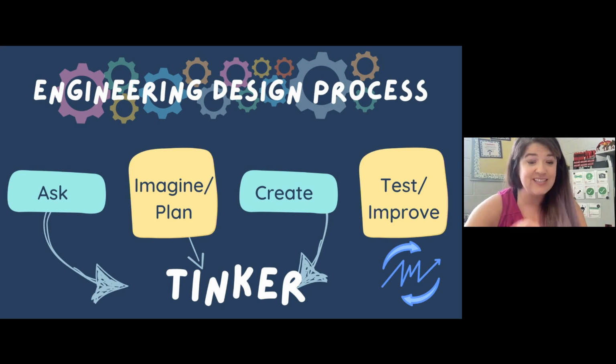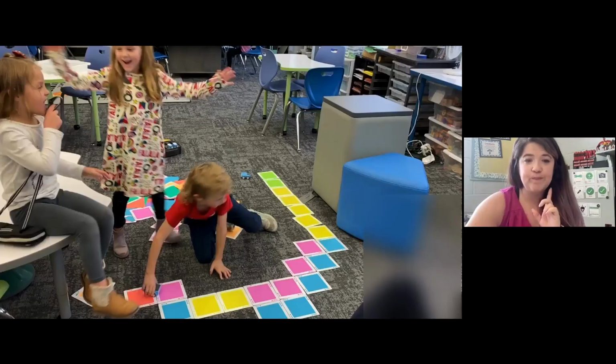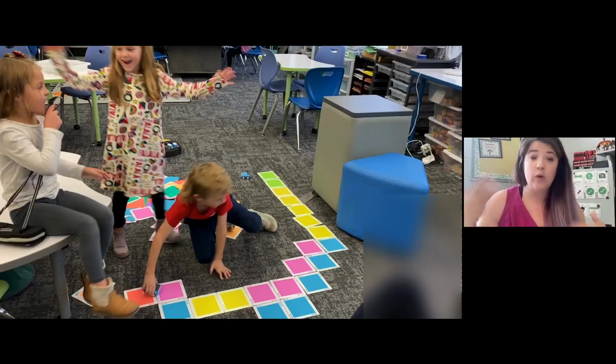Many engineers say that the best creations they've ever had came from tinkering. And that's something that we don't often give kids in this process. So I want to show you an example of tinkering. This is a group of first graders that 2 weeks prior had gone through the engineering design process with a robotics activity. And they were supposed to, the standard was to create an algorithm with 3 to 5 steps. They all did. When pushed to see if they could do any more than that, all of them were like, "No, that's the most I could do."